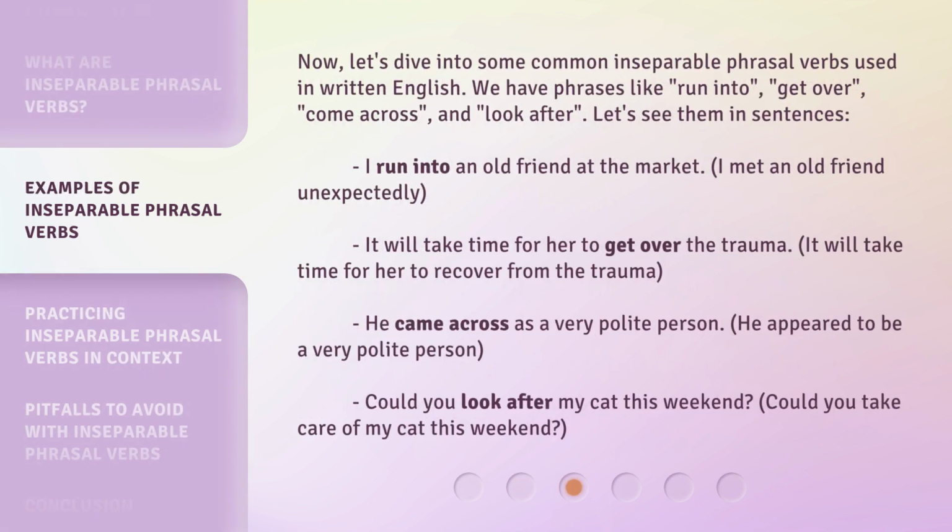Now, let's dive into some common inseparable phrasal verbs used in written English. We have phrases like run into, get over, come across, and look after. Let's see them in sentences.